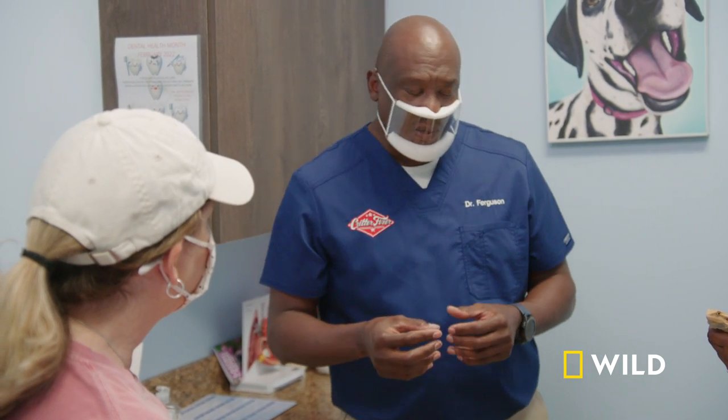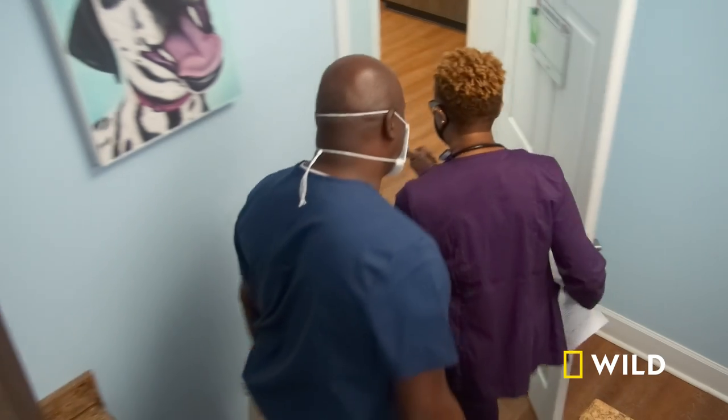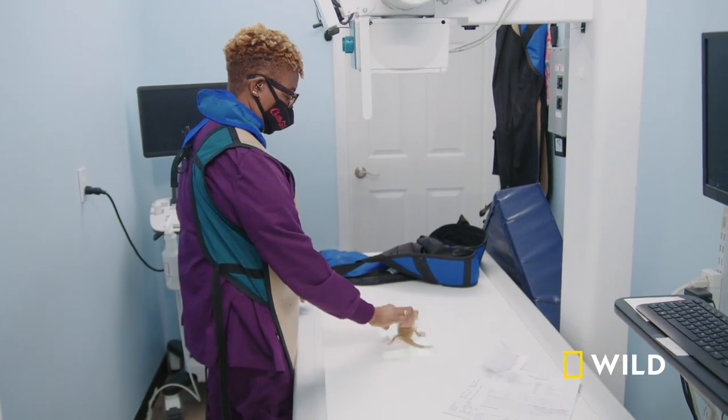You know, I want to look at these bone structures because if they do have like a mild form of metabolic bone disease, everything is not as strong as it normally would be. I want to start out with some x-rays. Metabolic bone disease is basically when these reptiles can't convert calcium, and these bones are brittle. There's some that can't be fully reversed. So a lot of times when they have this metabolic bone disease and it's so severe, it leads to a quality of life issue.